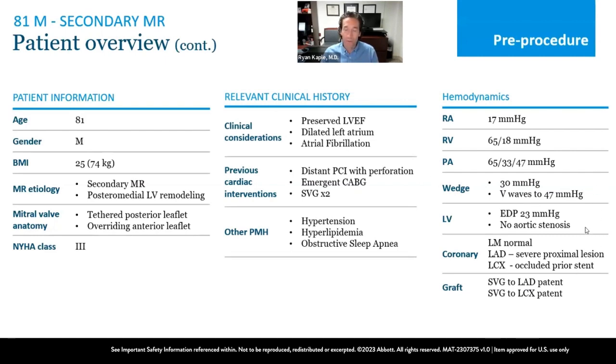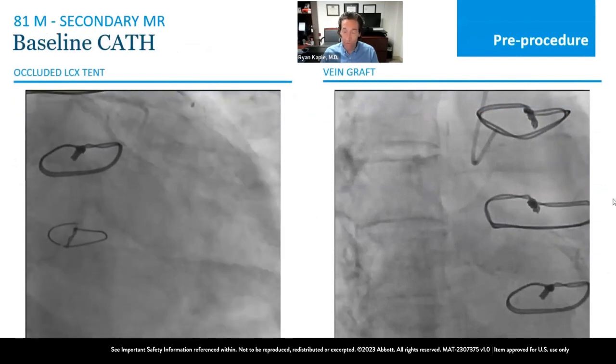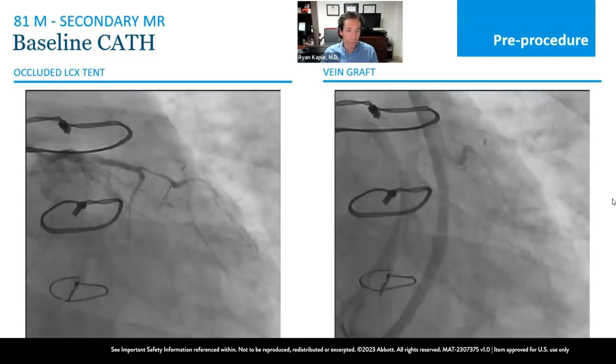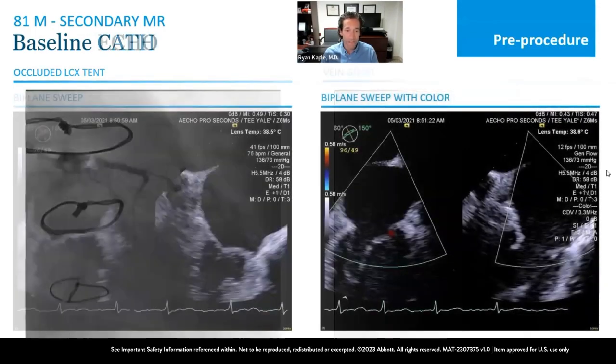And so on right heart cath, volume overloaded still, V waves almost to 50 on the wedge, which was confirmed when we did get into the left atrium. Both of the grafts were patent because it was a sort of an emergent bypass surgery. Two vein grafts were placed to the left heart, one to the LAD, one to the circumflex. You can see the occluded circumflex stent, which is where the complication was.